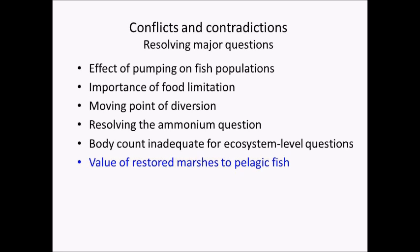Resolving the ammonium question. There's some of us here who don't think there is an ammonium question, but there must be because people keep talking about it. It's very, very well suited to an experimental approach. We have to do it. It's not cheap. It's not easy, but it can be done. We have to do it.